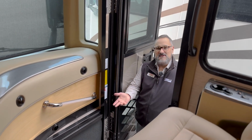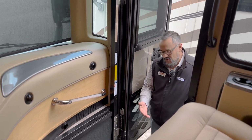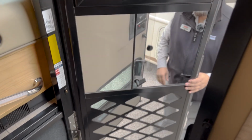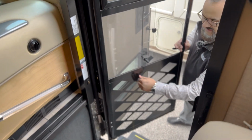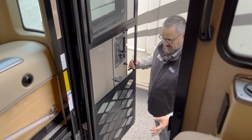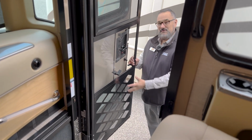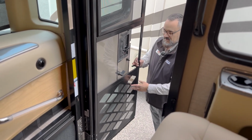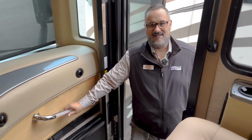All right, guys. So as I'm getting ready to head into this coach, one of the things I wanted to point out to you is Tiffin's screen door. You'll notice this metal grate. This is a very solid grate. If you've got those fur babies and maybe you've had problems with them pushing through the screen, this is a great way to protect the lower part of this screen door. So I just think that's an intelligent design on Tiffin's part.